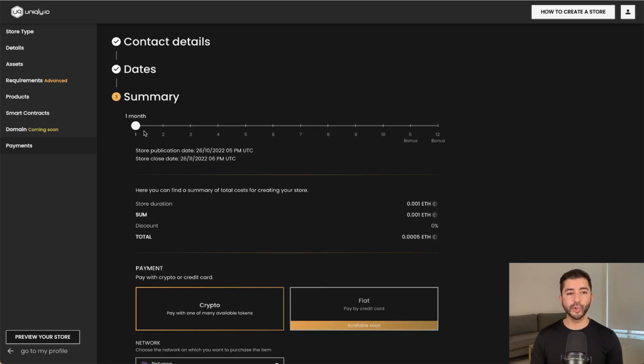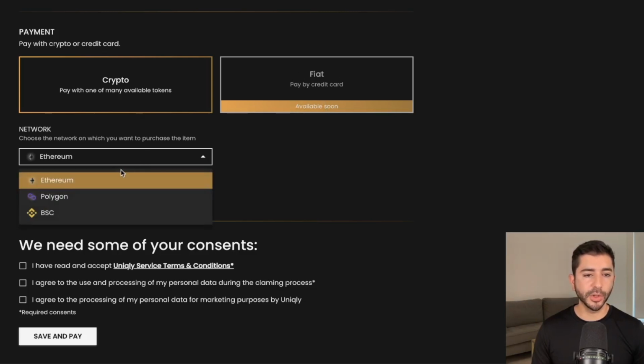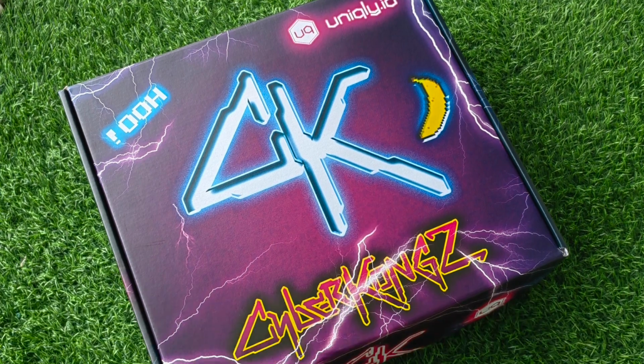And then I'm going to choose the duration of how long I want this store to be open in the beginning. You can add to that later on. And it's going to be 0.05 ETH per month. You can pay in crypto. Later on, there will be a fiat option available, and you can choose between Ethereum, Polygon, and Binance Smart Chain. Right now, I'm using the beta product, so you can see it's 0.0005, but the real price will be 0.05 ETH. And for that price, you get everything. You get a visual market, you get production, you get preparation, you get shipping.